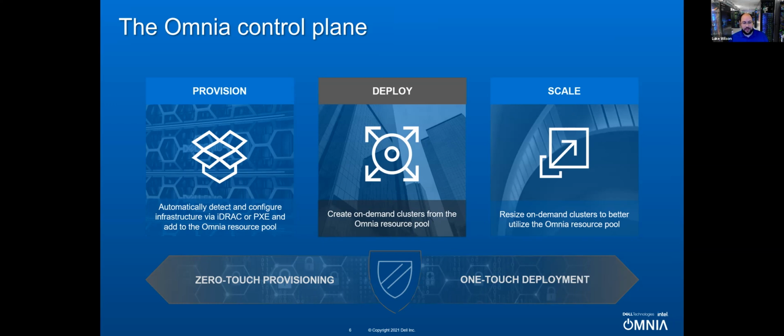So it'll automatically detect and configure infrastructure either via iDRAC, if you have an iDRAC enterprise or data center license. So if you're running PowerEdge servers with either Intel 2nd generation or Intel 3rd generation Xeon Scalable processors, it will actually look to see if you've purchased an iDRAC enterprise or data center license. And if so, it will use that out-of-band management system to do all of the OS provisioning. Otherwise, it will just fall back on open standards PXE-based provisioning.